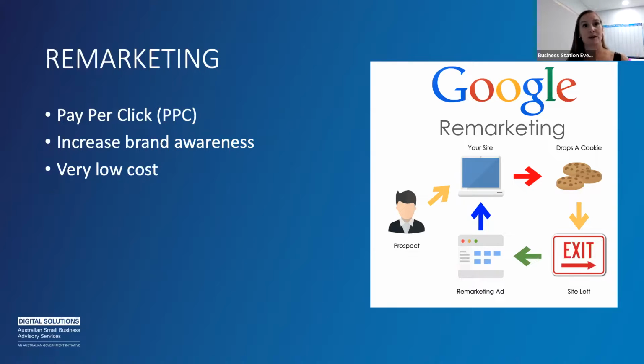You set all the rules around it, and you only pay once they click, and therefore they go back to your site. Because they've already been on your site, there's a pretty high chance that they're going to convert at that point. So that's why it's a really good form of pay-per-click advertising. And if you're not doing anything else, I would recommend doing this at the very least.